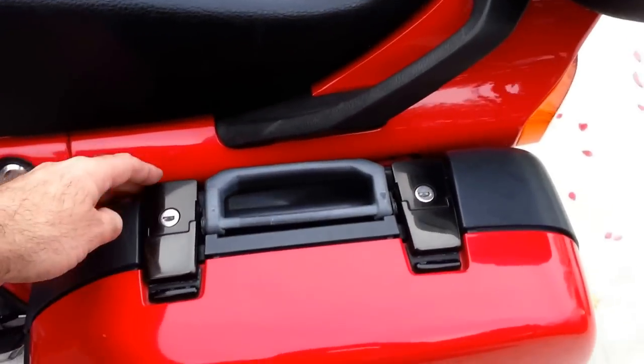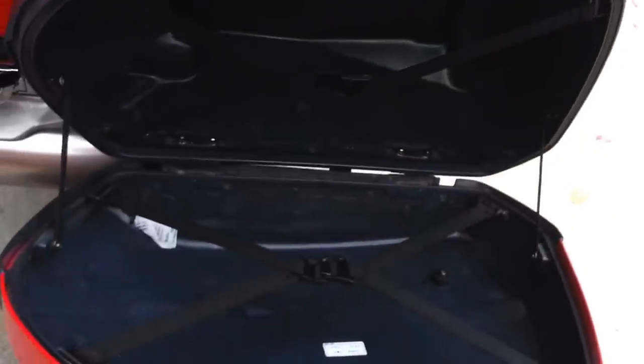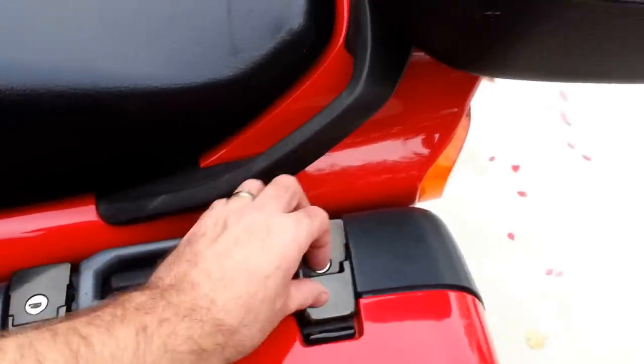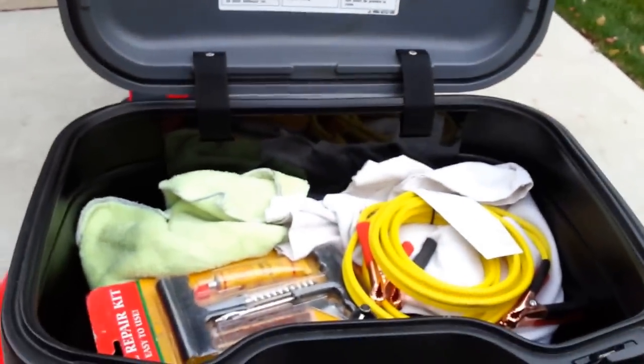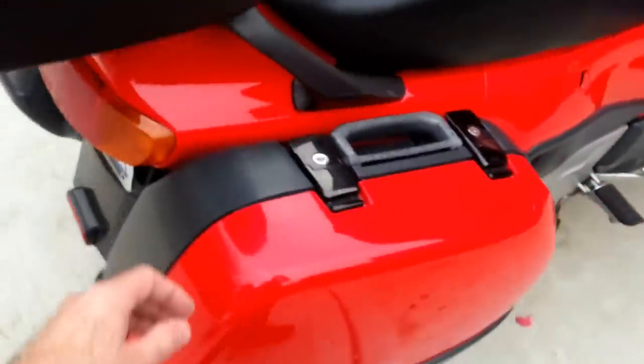Saddlebag hardware works great. Retaining straps are in there. Trunk, my usual supplies that I've never needed, and the other saddlebag.